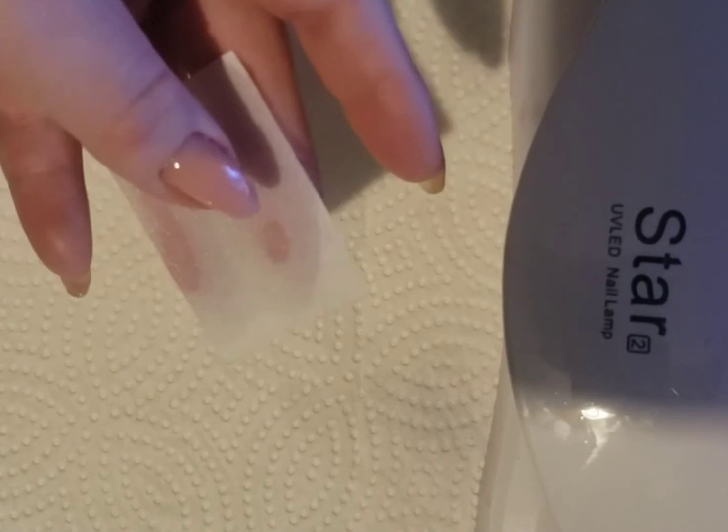And now I'm going to spray a lint-free wipe with some rubbing alcohol and use that to wipe that sticky layer off of my nails.